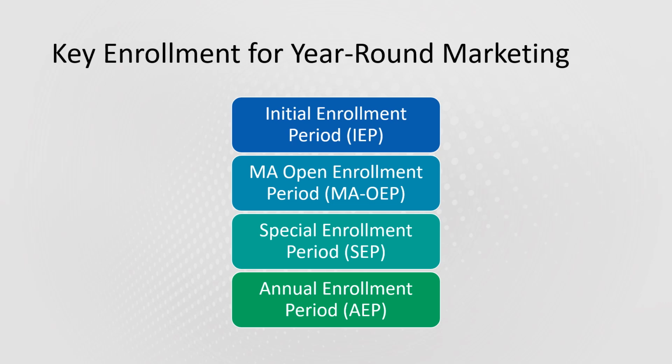And then finally, keep in mind, marketing throughout the year, you do have the annual enrollment period that we are all leading up to. So you want to make sure you have that in the back of your mind as well, but just because you can't help somebody today, go ahead and get permission to contact and call them in October, and you might be able to help them then.